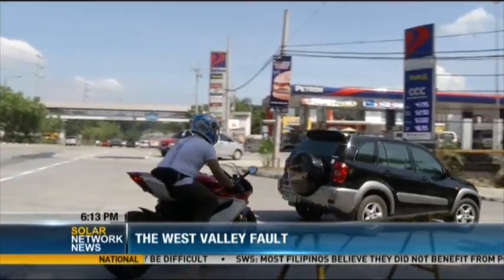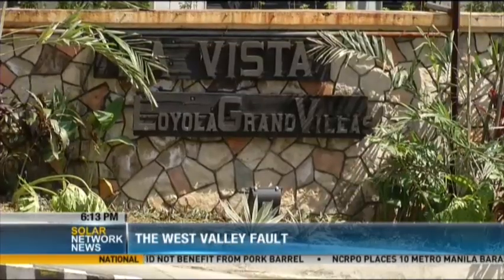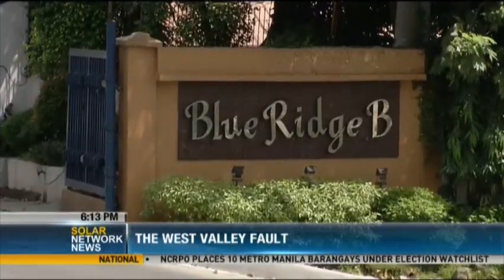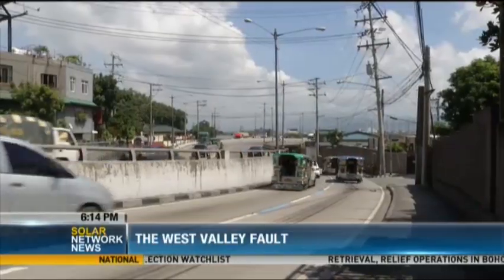La Vista, for example, sits on the fault. So does Loyola Grand Villas, the village right next to it, but which has a much lower elevation. White Plains, St. Ignatius, and Blue Ridge villages have high elevations, but the road steeply winds downwards until you reach the Libis area.